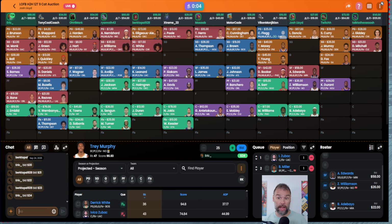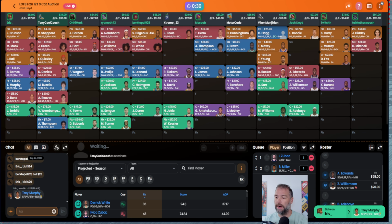$24. Wow. Okay. Eric's team has Embiid and Ball on it. Not too much in terms of injuries otherwise. 26. Jesus Christ. We are getting expensive here. Josh Giddey went for 28, by the way. To have a guy this late in the draft go so high above my expectation is just not what I would expect.